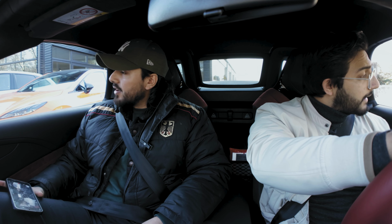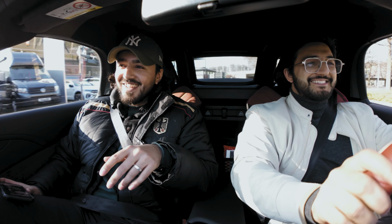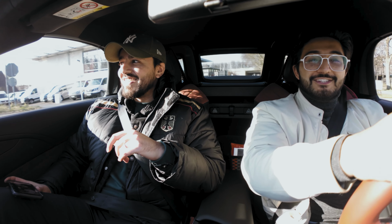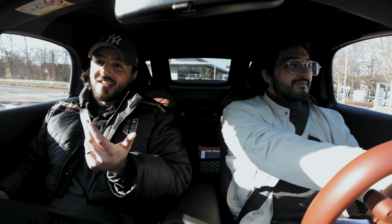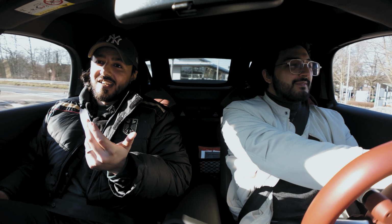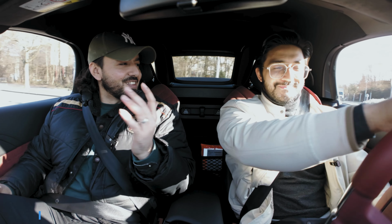Okay, as of now, we are sitting inside the 2024 MG Cyberster. It's a roadster, obviously by the name. Electric roadster. It kind of feels weird right now. Yeah, it feels completely weird because there's no vibration from the engine. We just got off an MX-5 right now. And when we were in the MX-5, honestly, there was more life in the car. Honestly, this is the first feeling that I have right now.